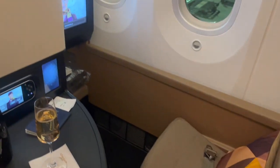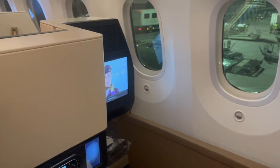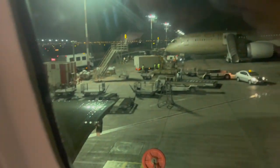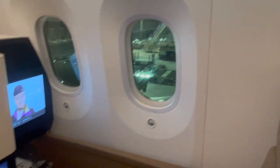After a good shower, I went into a flight. This flight is a Boeing 787 Dreamliner-10, which is a brand new version. Seats in business class are laid out in a 1-2-1 configuration.